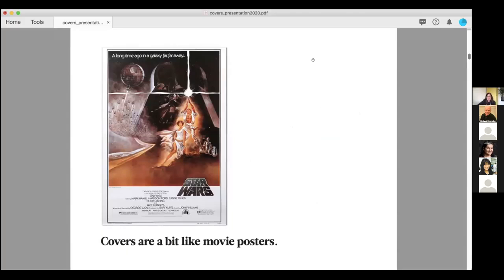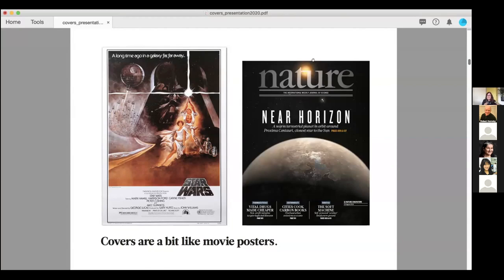And I always tell authors, where we're trying to visualize the research into one image, that covers can be thought about a bit like movie posters. If you think about a movie poster, if you're seeing it for the first time and you haven't seen the film or any trailers, what it really is, is a teaser. It's an artistic interpretation of the film in an image that gives you some key elements, but it's not telling the whole story. It's not burdened with telling the whole story. You can pick and choose the elements that you want to feature. And so I have a few classic movie posters with a few of our covers here.